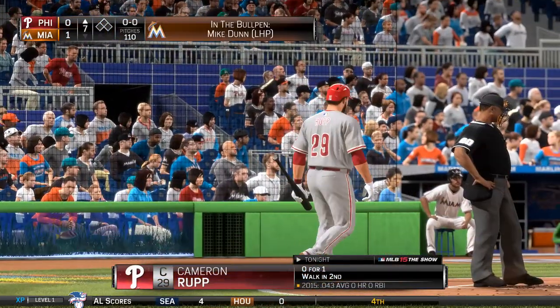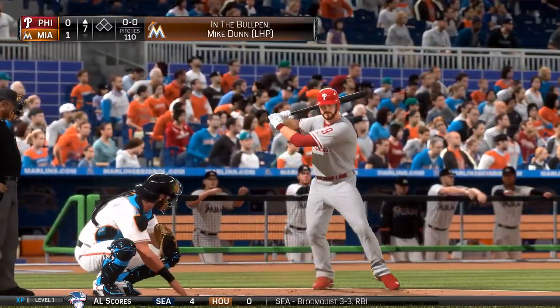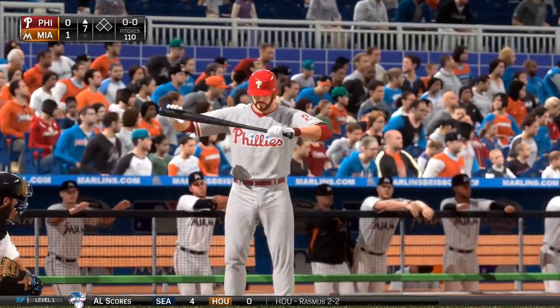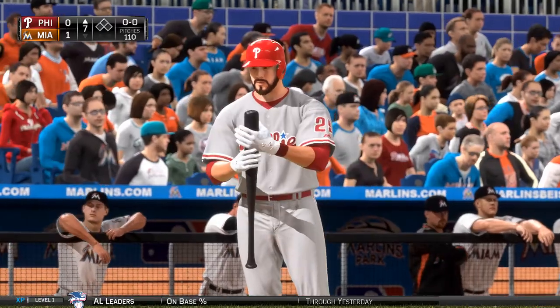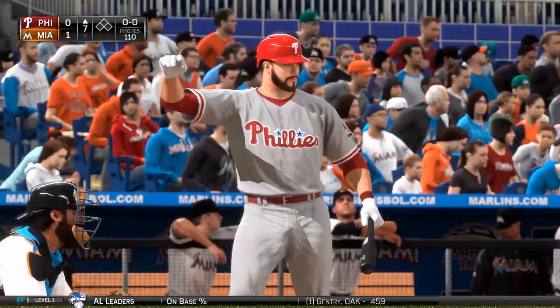Cameron Rupp will come forward now to begin the 7th inning in what's been a very briskly played ball game here tonight. That's what happens when you get 2 starters that are on top of their game. It's been great pitching, great defense, not a lot of base runners, and very even game through 6 innings.